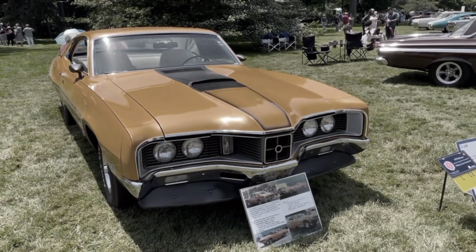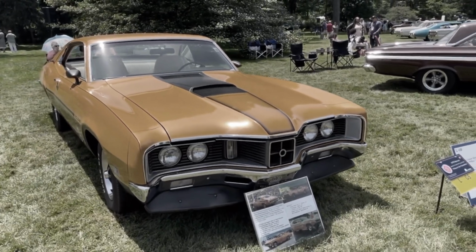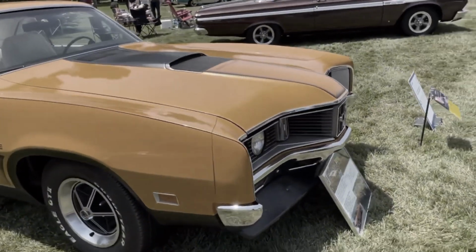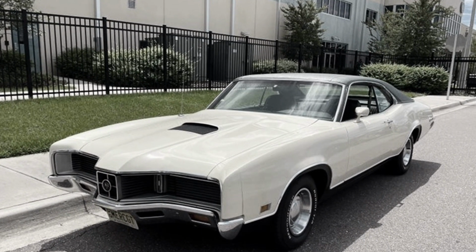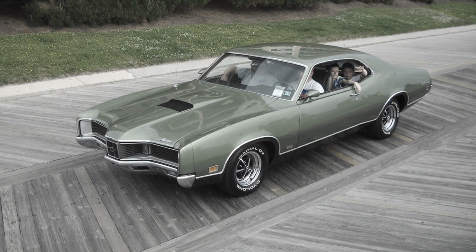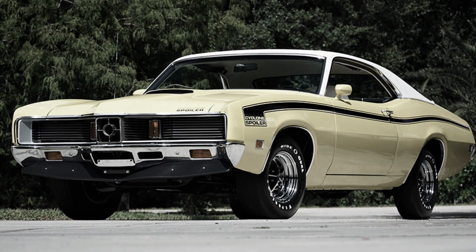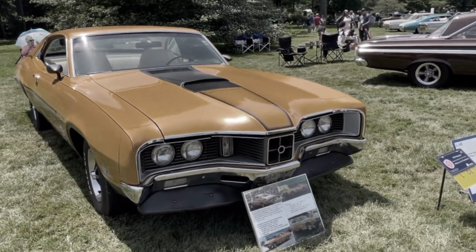The Montego GT was often overshadowed by its Torino cousin, but it held its own in terms of performance. It was marketed more as a gentleman's muscle car, fast, but with a touch of class. Inside, you got more upscale trim than most muscle cars of the time, and the ride was surprisingly smooth for something so powerful. It may not have been the first car teens pinned on their bedroom walls, but it deserved to be. Collectors today are starting to take notice, and rightly so. The Montego GT was Mercury's quiet powerhouse.